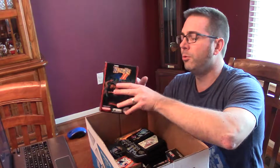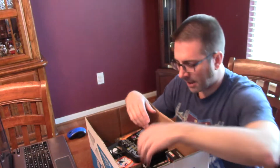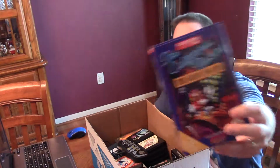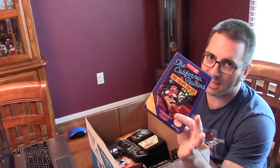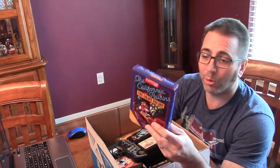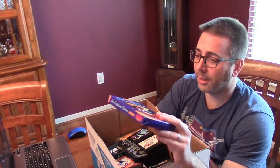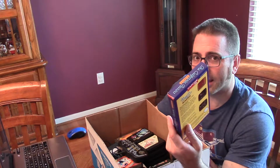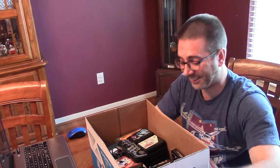Here's one, Kung Fu 2. And this was the only one that I saw sold on eBay for a crazy price. It was listed as rare. I don't know if it is rare, but it's just a reproduction. But anyway, it sold for like 125 bucks. So whether or not I can get 125 bucks for this, I have no idea.